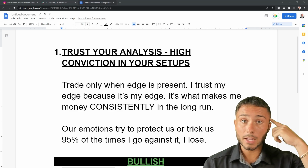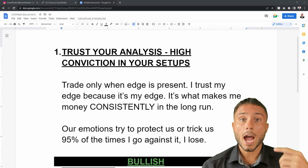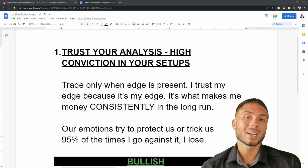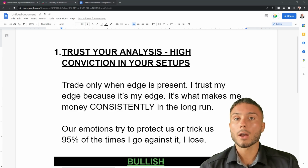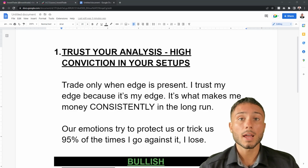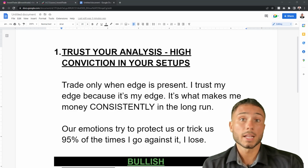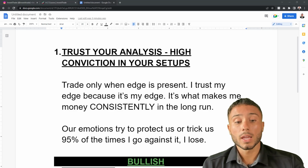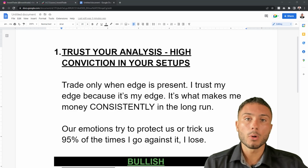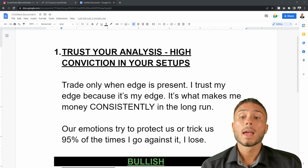When we get in our heads too much, it happens to me, it happens to everybody, our thoughts try to trick us. They try to protect us because we're trying to adapt to situations that we are not aware of, or we've never been in before. And I can tell you, before I put any trade on, I never know what's going to work out. I don't know if I'm going to lose or win. It's unknown. But what is known is that I can trust myself, trust my edge, and keep my emotions out of the setup as best as I can, because everything else is noise.